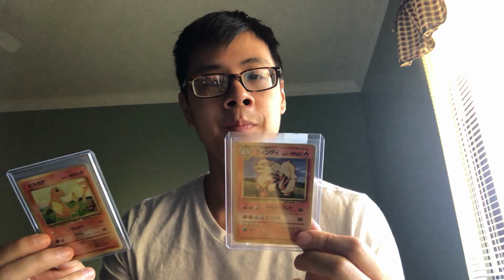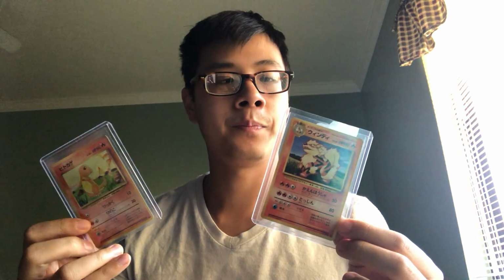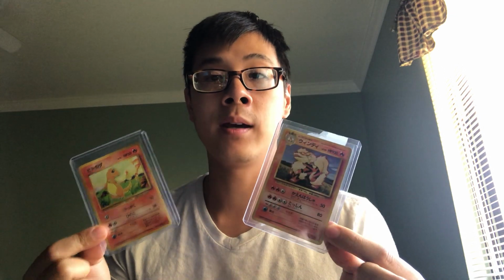I also recently discovered that I really like Japanese cards. So these are budget cards that I got, I think for around $5 each. These are almost pristine Japanese base set cards, first ever print set, even before the English set. So this is like the first ever set, and that's why I like them a lot. A lot of people don't like Japanese, but I do.